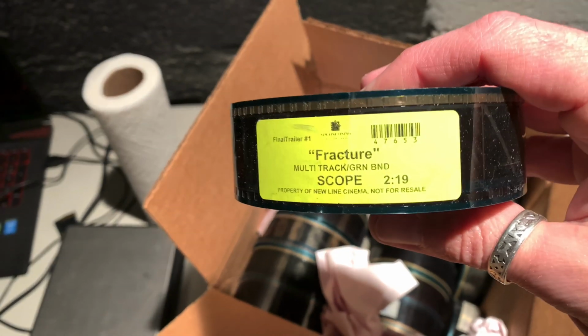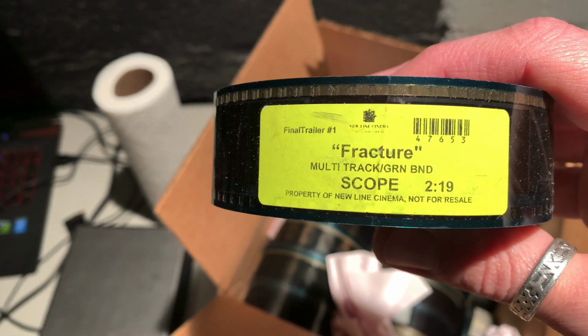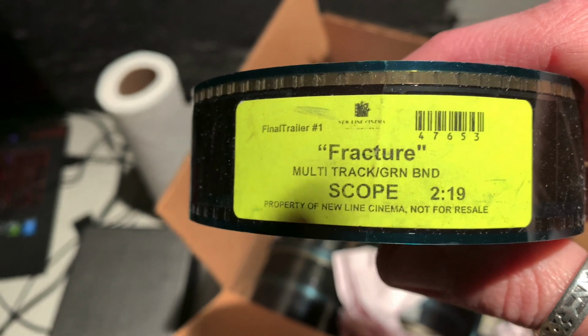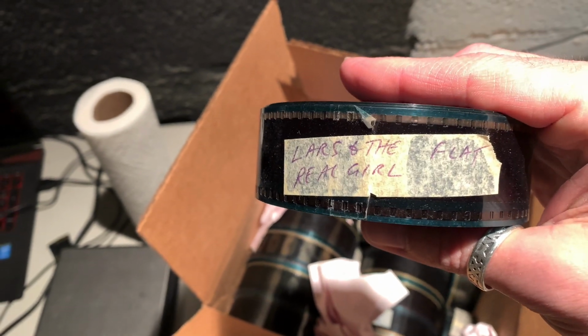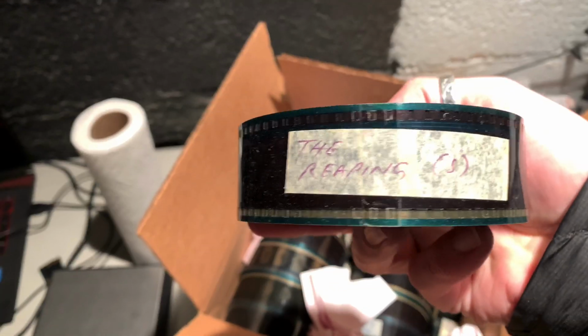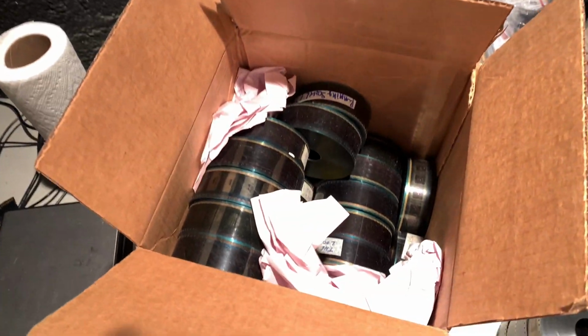What have we got here? This one is Fracture. And this is final trailer number 1 for Fracture, New Line Cinema. Green Band. I know there's Red Band trailers that are special that come out at Comic-Con, and I'm not sure the difference between Red Band and Green Band. Lars and the Real Girl. And we have got, let's see, what's this one? The Reaping. I don't know what that movie is.